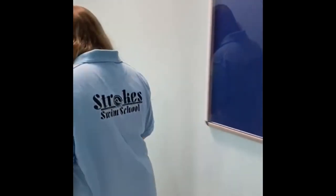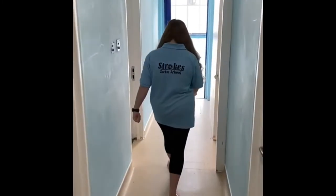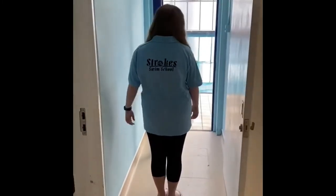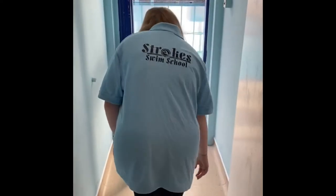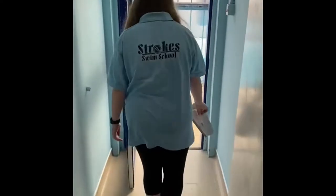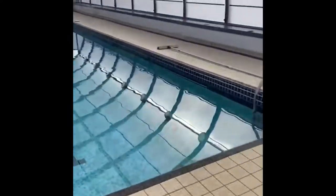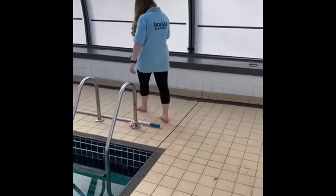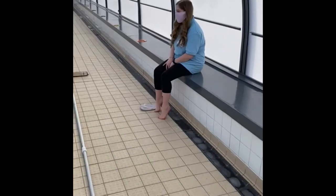Then you're going to walk down the corridor and stand and wait until your swimming instructor pulls you through. Don't forget, we need to remain 2 metres socially distant on the site. Before entering the swimming pool, shoes off, wait to be called through by the poolside assistant, and then make your way onto the bench where we'll be 2 metre distanced. Sit with your child and then wait for your swimming instructor to call you into the lesson.